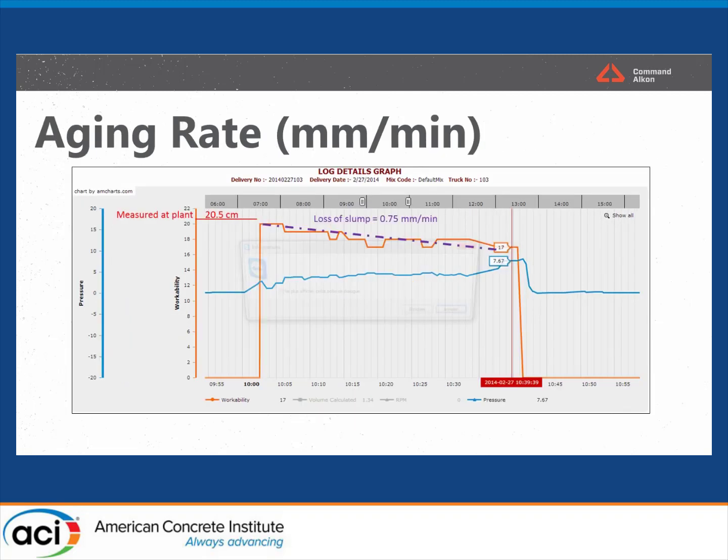One thing that is very interesting now is that we have the slump history, not only one point at the plant and one point at the job site, but the full history during the delivery. So you can estimate what I call a fresh concrete aging rate, which is the loss of slump per minute. If you go metric, we give it in millimeters per minute, but we can give it in inches per hour. It's not a big conversion to do. In that case, it's 0.7 millimeter per minute, and that can help you identify mixes that are difficult to work with, because if the aging rate is above 1.5 or 2 millimeters per minute, you might have trouble delivering this concrete to a far site.